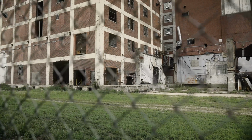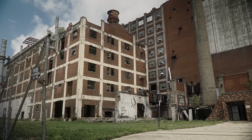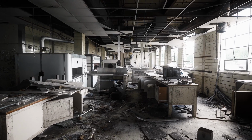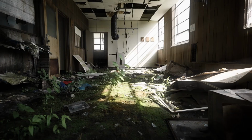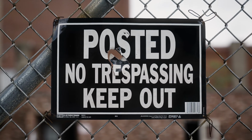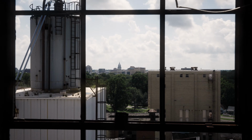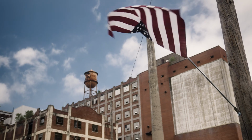It's a bit painful to just see it deteriorate and crumble into disarray. This is a project that needs to happen. And right now, the biggest benefit to the community is to get rid of this blight. It really represents the despair that people feel when they don't feel they have any hope.